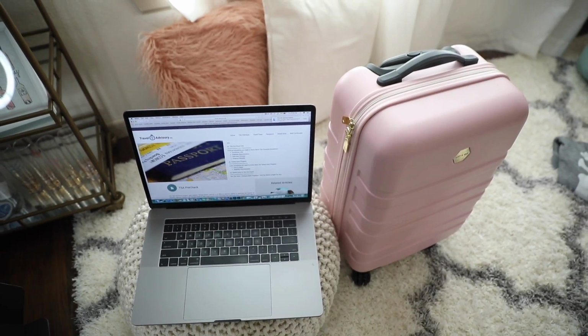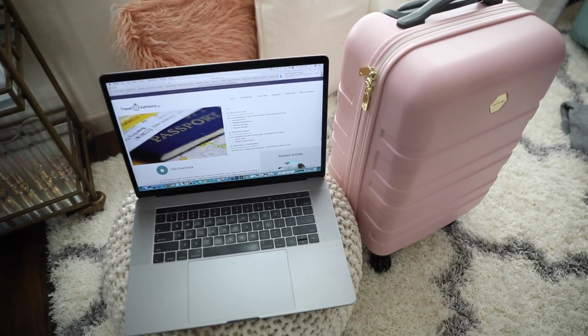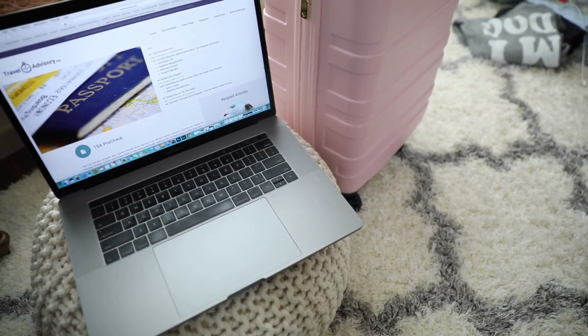The next two things have to do with doing stuff online, so I will just talk about it. The first thing is you should look into TSA PreCheck or Global Entry if you are a frequent international flyer, because those two things make so much of a difference. I'm actually not signed up for either, but I have been chosen randomly for TSA PreCheck. And basically, if you don't know what it is, it's just a line that goes way faster through security. You usually don't have to take out your laptop, you don't have to take off your shoes.